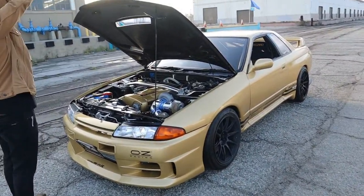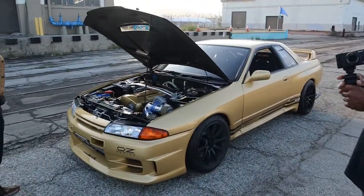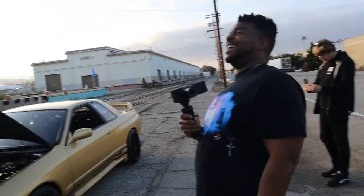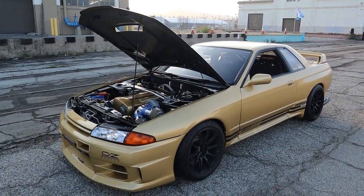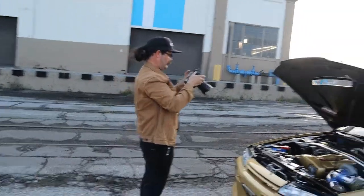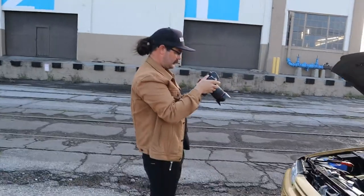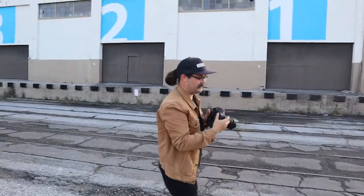Walking up in my shots. Oh, I didn't know you were walking up. Walking up in my shots, dude. This man is official shot taker. Shot caller. He's a shot blocker. You got a new term, shot blocker. This man right here is taking photos. You gotta get the engine bay shot.